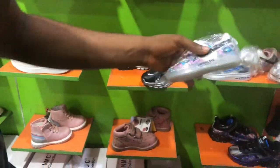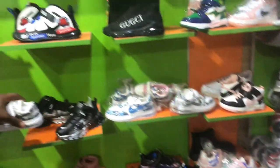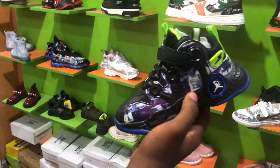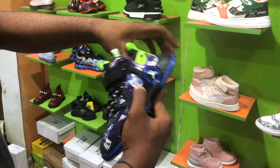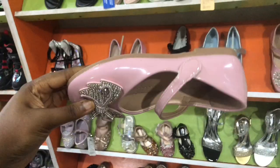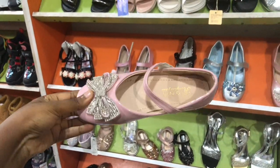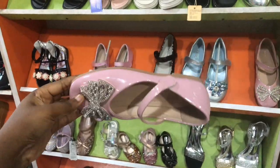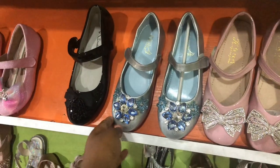Okay, this one is how much? 6,500 naira. Okay, 6,500 naira. Yes, ma'am. But this one is 6,500 naira. It has different sizes, different designs, different colors. Okay. How do you sell this one? For 5,500 naira, you can get this. Is that the last price? Yes, ma. And it comes in different colors.